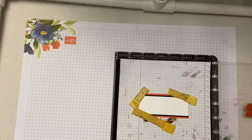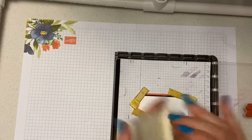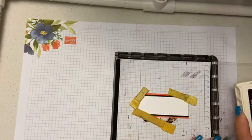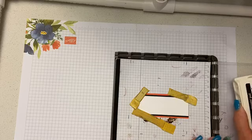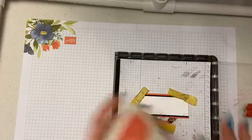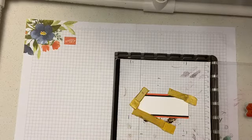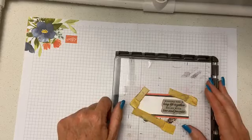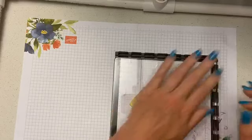So let me grab the Calypso Coral ink, which is put away for my stamp group next week. Okay, ink this up, and given the heat, I wouldn't leave this ink open for very long. Close it immediately. I've already lined this up as to where I wanted it, and then give it a bit of a smush.